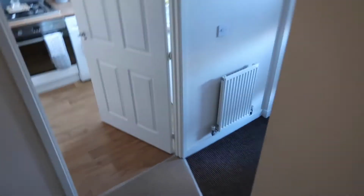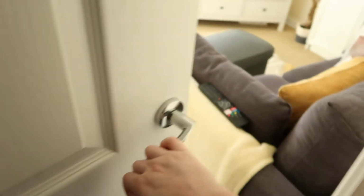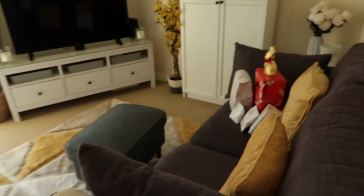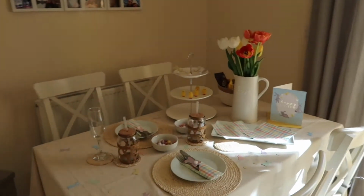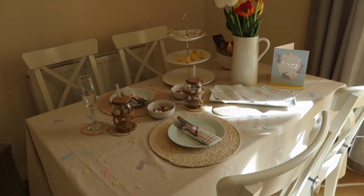All right then, no sign of the Easter Bunny over there. I can't see any footprints. Oh, wow. Oh. Okay, so I've had a few moments to soak it all in, and the Easter Bunny has done a really, really nice job.